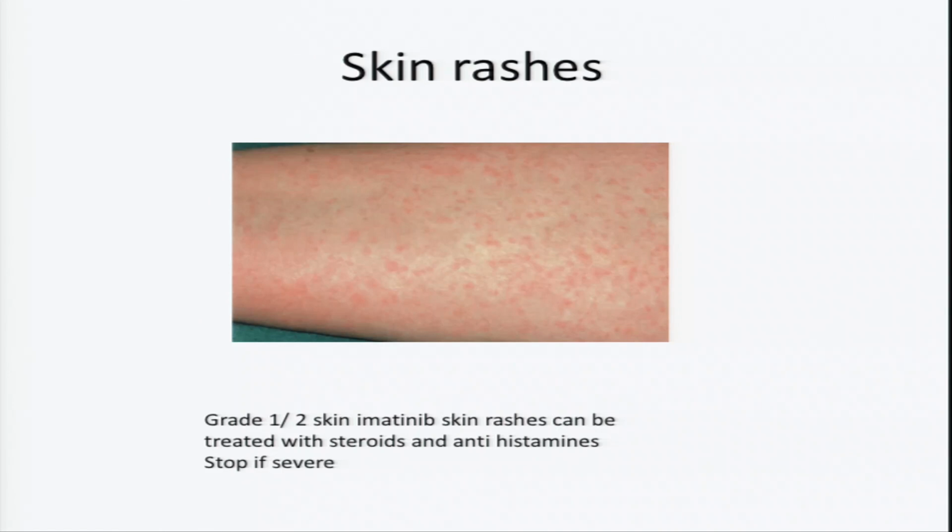This is a patient with imatinib-induced skin rash. As I was saying, if you've just got a mild rash, we try and manage that with steroid creams and antihistamines to stop the itching. Obviously, if it's very severe and it's affecting your whole body, we would stop it and see whether it improves, and then restart it at a lower dose and see whether things improve.